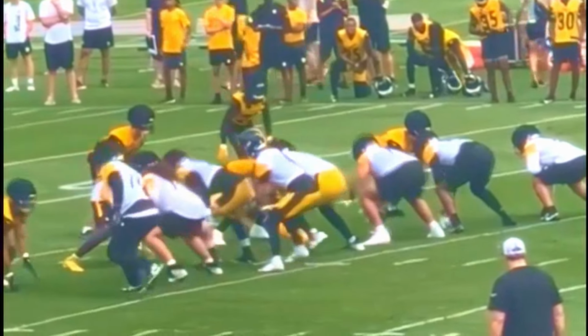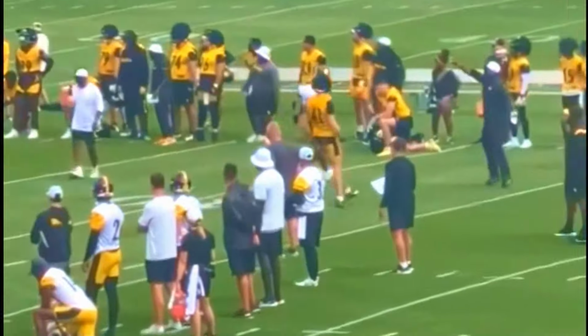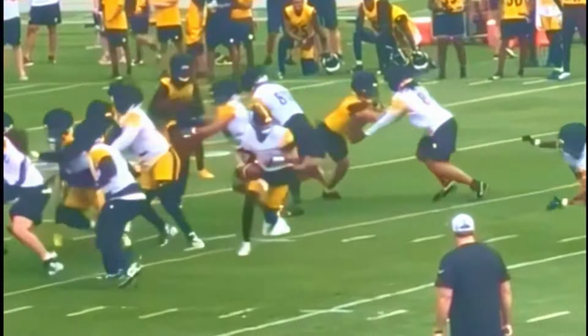Steelers have a good defensive line. They have a good secondary. They have good coaching. Everything about it is solid, and you bring in a guy like that to potentially lead this defense. I'm excited for the Steelers, man. They have a good squad. They're definitely building the right way.